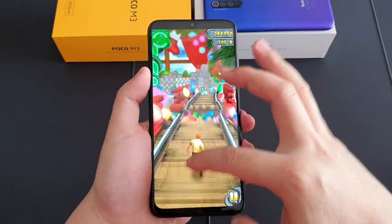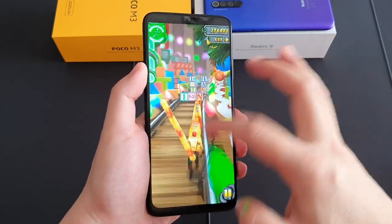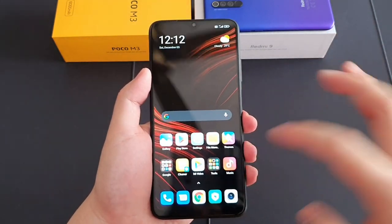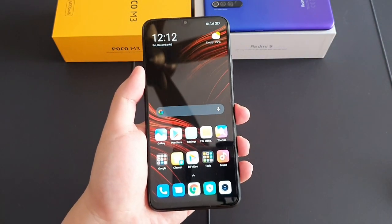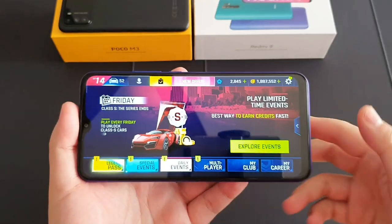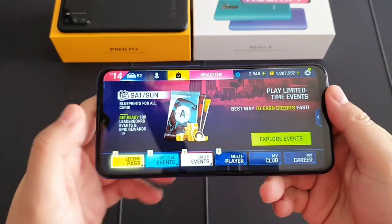I wish that they could come up with Temple Run 3. So that's all for my gameplay for this device. So let's move on to the Redmi 9. So guys, now is Redmi 9's turn.